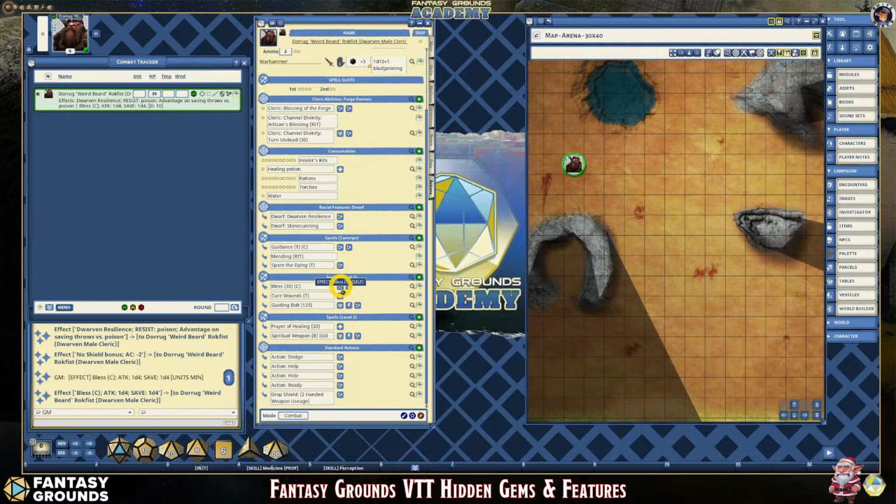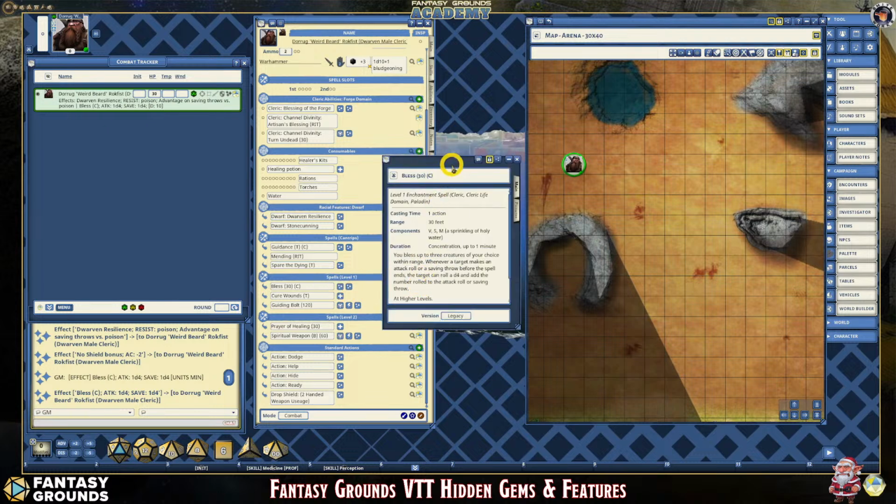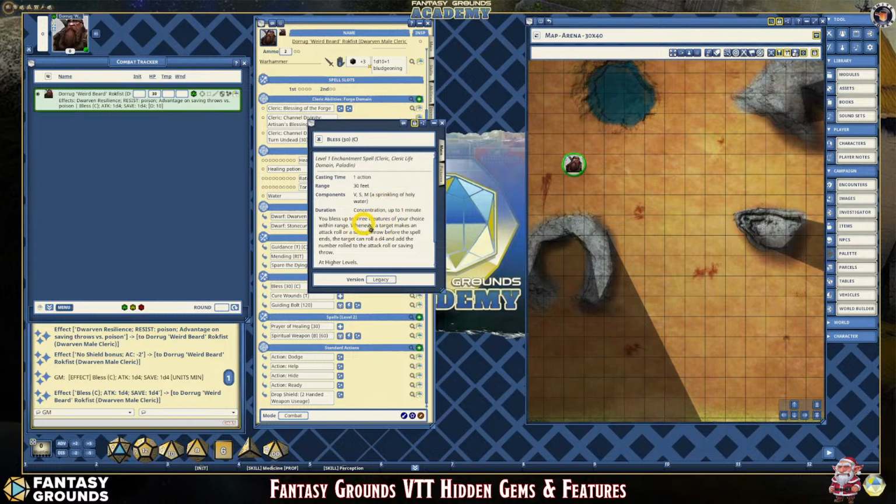So we're going to cast a Bless spell, and if you click on the description, it tells you its range is 30 feet, so you can bless up to 30 creatures of your choice within range. Whenever a target makes an attack roll or saving throw before the spell ends, a target can roll an additional d4 and add the number rolled to the attack or the saving throw. And you can also cast it at a higher level. In this case, that just allows you to use it on more than one player. So you can add an additional person to your Bless. But in this case, we want to just worry about the range or the radius. So this is 30 feet range.